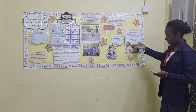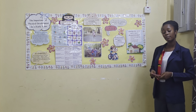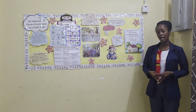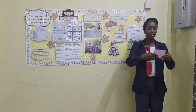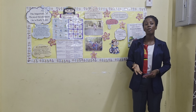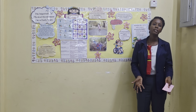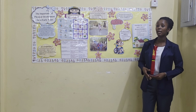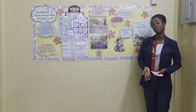Last but not least, we have limit screen time. Reducing passive screen use encourages children to engage in active, hands-on play. If you just have a child sitting in front of a tablet during his or her spare time, they may not be able to move their bodies or get accustomed to playing as other children. It may make them weak in some areas, or it can also damage their eyes.